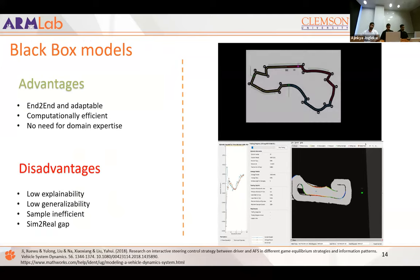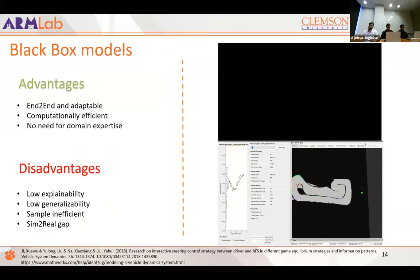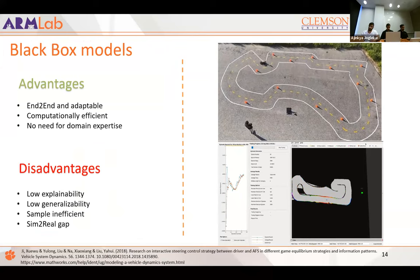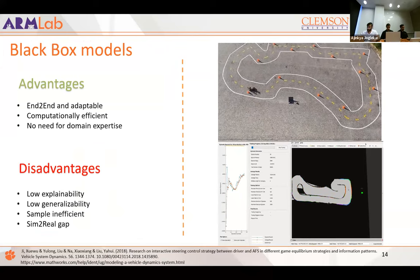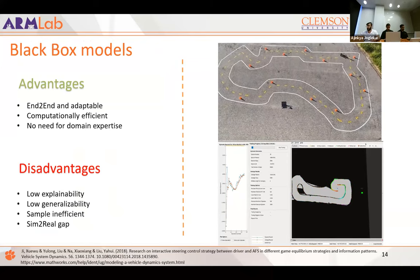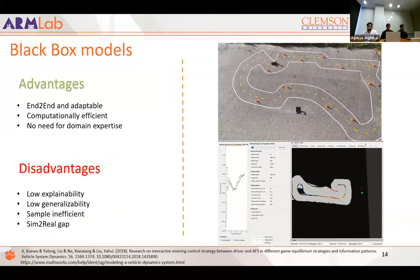As highlighted before, the black box model provides some advantages in terms of the adaptability. We don't need to know the system model, and we don't need domain expertise in search to just get going with these type of approaches. But on the other end, they have low explainability, low generalizability, we have sim to real issues, and it's highly contingent on the type of data that we have.